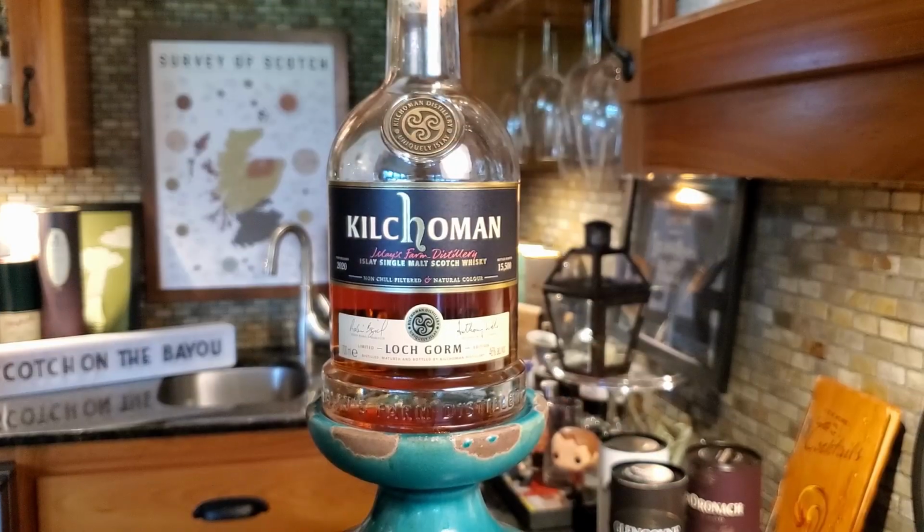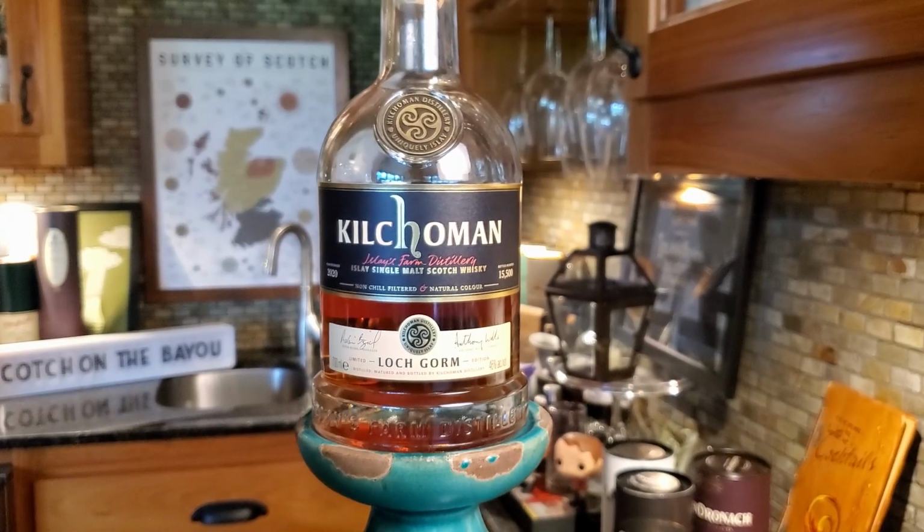Friday night is the night to kick back and relax with a dram from Islay, specifically Kilchoman's Loch Gorm. This limited edition is named for the murky waters in Islay's largest freshwater lake. It's just across from the Kilchoman distillery, and it also serves as a water source for the distillery. It's 46% ABV, non-chill filtered, no color added.